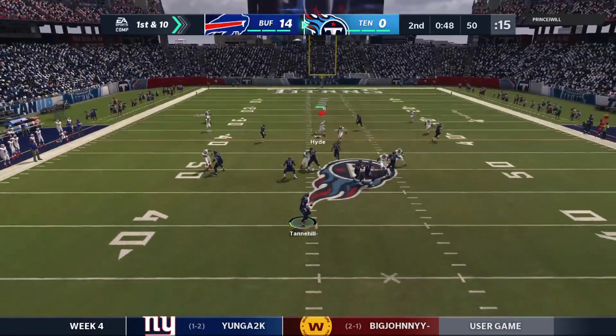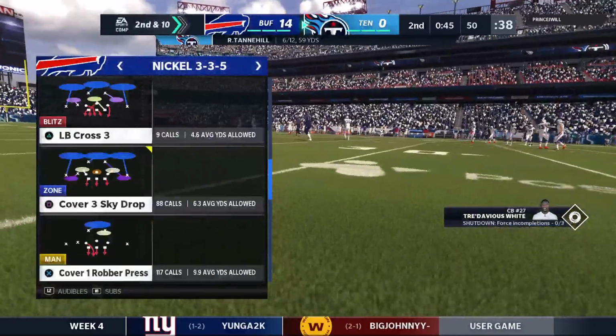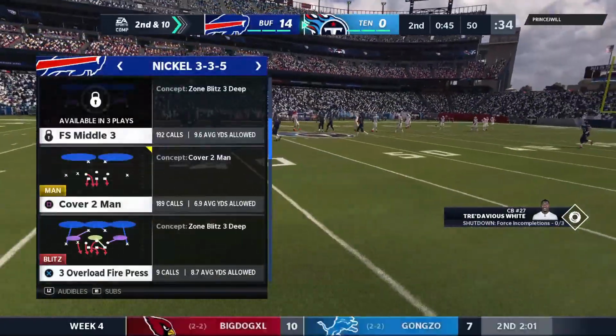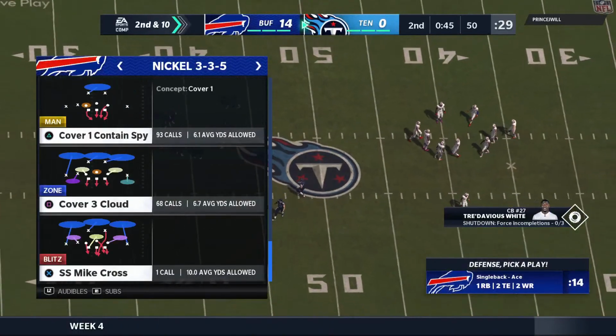From the 50, it's Tannehill. And he wants Reynolds way downfield. And lucky to get away with one there. That one nearly picked. Second down. From the snap, he certainly looked like he knew where he wanted to go with the ball, but surprise, that guy was covered. So that took his attention elsewhere to no avail.